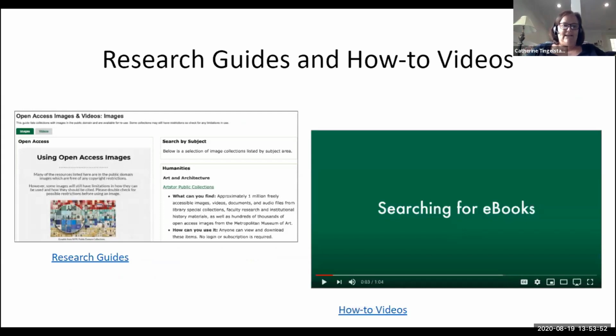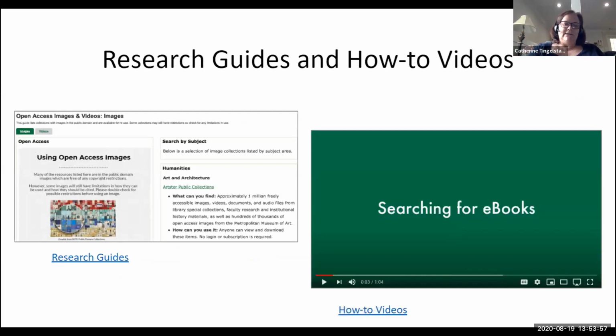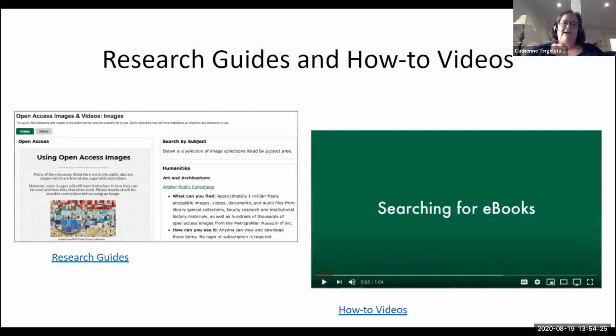The research guides, like the one you see on the left, are repositories, or kind of web pages, that we can create for a specific subject area, a topic, a program, really anything. This one is on open access images and videos. You can link to them or you can embed them in your Canvas course. And they are very customizable.